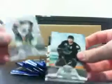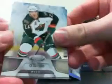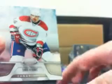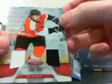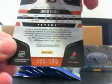Okay, got a hit in the bottom of this. Okay, Clutterbuck for the Wild, Roy for the Sabres, Thornton for the Sharks, Plekanec for the Canadiens, St. Louis, Martin St. Louis, and Claude Giroux for the Flyers, dual jersey, numbered 130 out of 150.